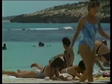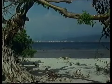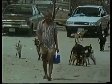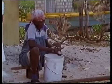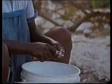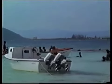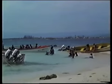But the pressure of sheer numbers can damage the coastal zone. The marine environment is a living resource, part of the island, part of its culture, part of its economy. Something to be managed for the benefit of all, and something to enjoy.